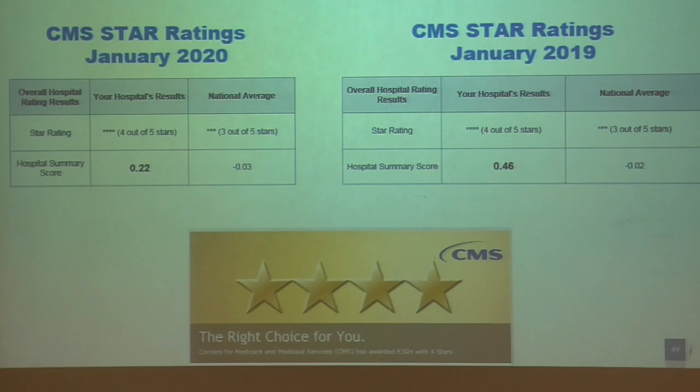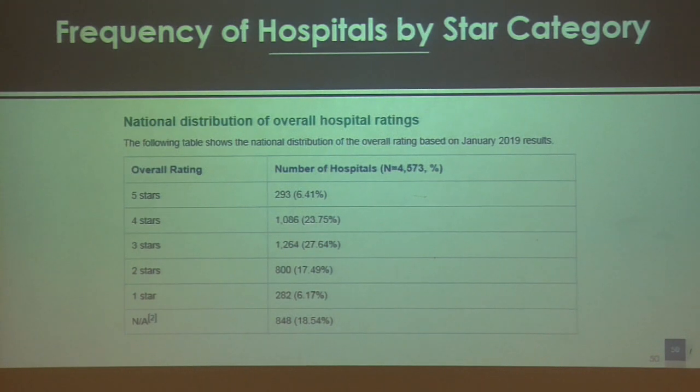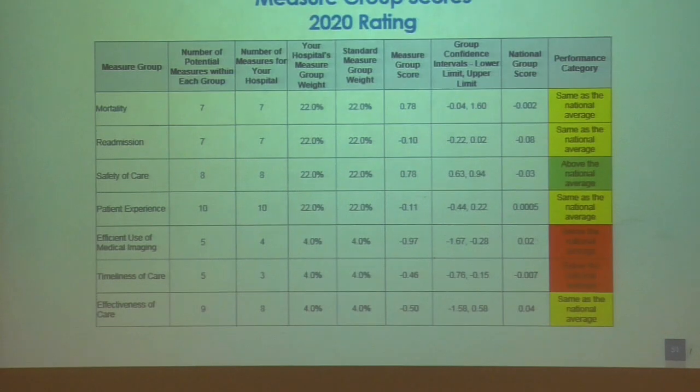But our rating was 0.46. You want to be on the good side, because the national average is negative 0.02. So we're very strong there. It slipped a little bit to 0.22, but like I said, they added things and took things away. So we're still a very strong 4-star, and that's credit to each of you. This just shows the distribution: 23% of the hospitals are 4-star, only 6% are 5-star, and then you can see where they fall beyond that.